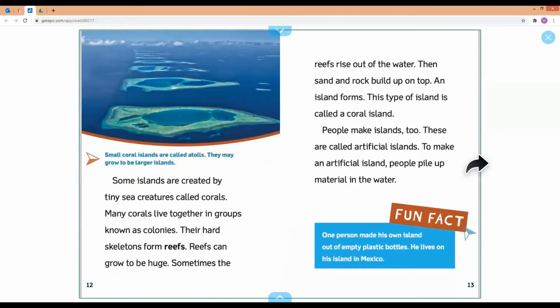Small coral islands are called atolls. They may grow to be larger islands. Some islands are created by tiny sea creatures called corals. Many corals live together in groups known as colonies. Their hard skeletons form reefs. Reefs can grow to be huge. Sometimes the reefs rise up out of the water, then sand and rock build up on top. An island forms. This type of island is called a coral island.